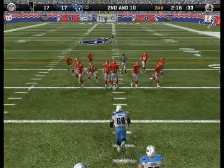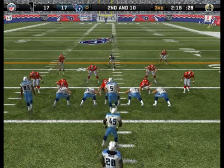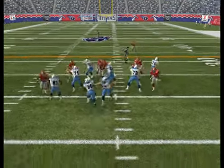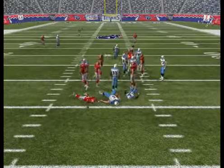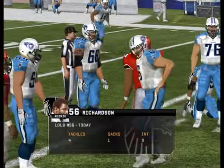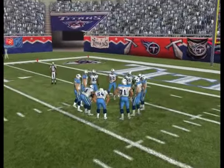Second and 10. Ball on the 23-yard line. The backs are lined up in an eye. On the ground. Play action. Closing in. This one will be spotted at the 17. That's the 4th stop he's made today. Gary Collins doesn't move very well, and he's a sitting duck back there.